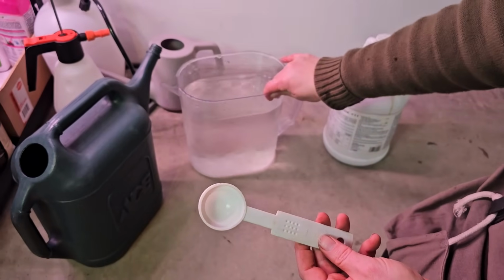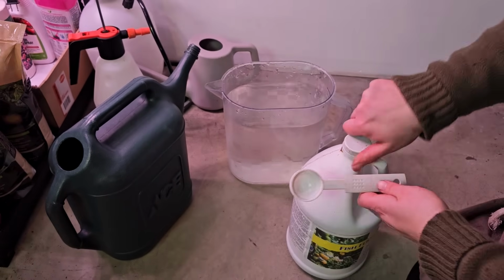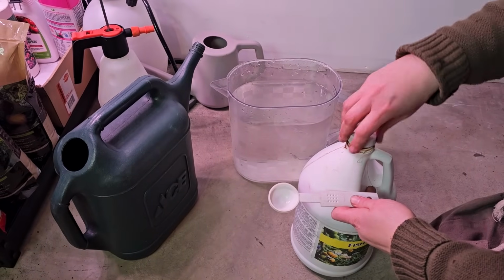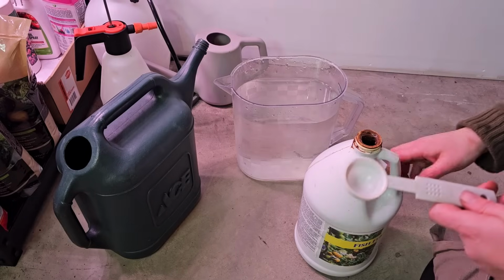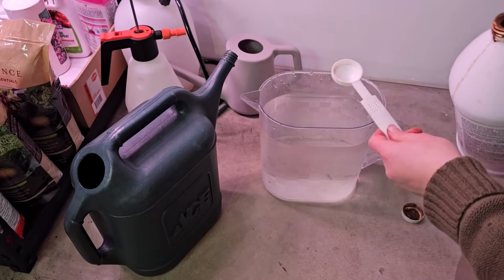And I have this container here which measures 1 gallon of water. So I'm going to go ahead and take 1 tablespoon of my Alaska fish fertilizer and mix it into this 1 gallon of water, and then I will pour it into my watering can. That is so I know the correct measurement is going into my watering can.